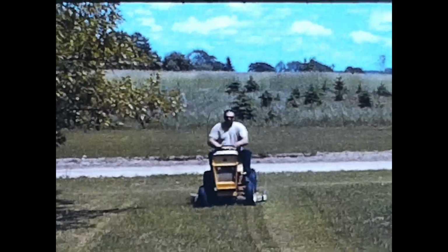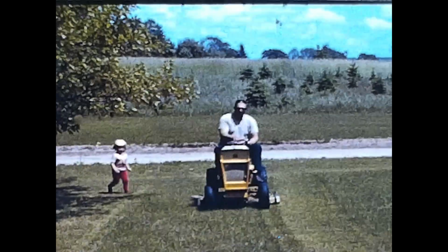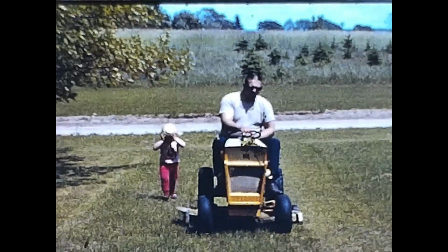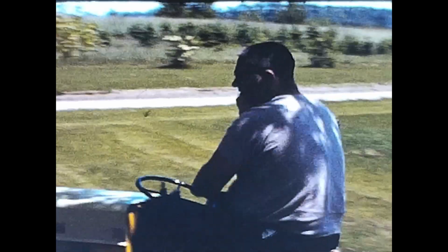Oh, there I am mowing on Grandpa's tractor. Is that guy Brenda? I was little then. No, probably one of my boys. No, that's a girl. That's a little girl. That's what I'm trying to think. That'd be Julie. Brenda's in my arms. Might be Julie. It might be Julie. It would be.